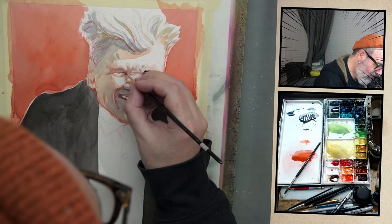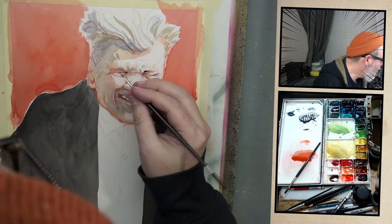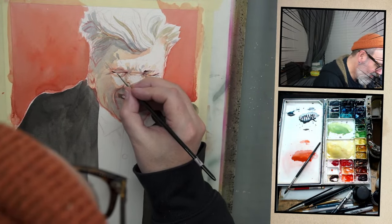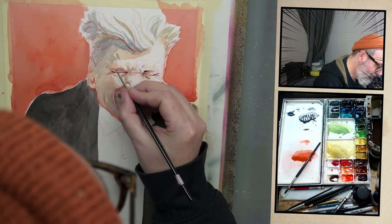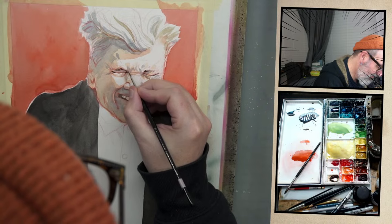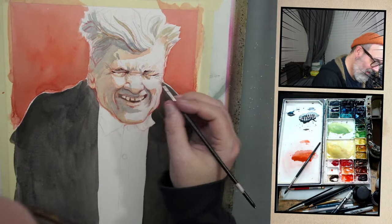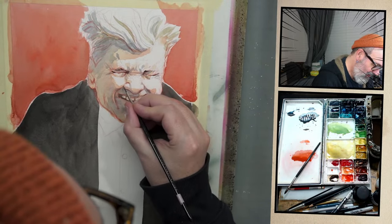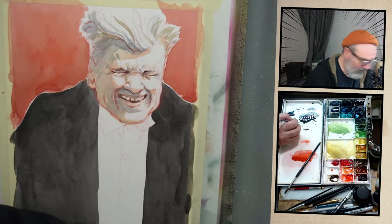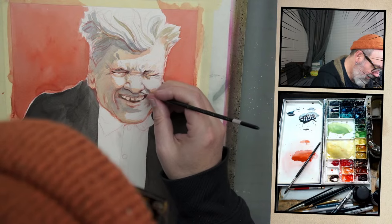Well, I still kind of have mixed feelings about this portrait. Likenesses aren't my strongest suit. I can do them in a pinch, but they're a lot of work. I feel like this has kind of the vibe, but it's not all the way there. But I think it works as a picture.